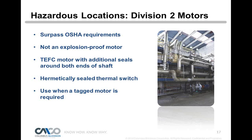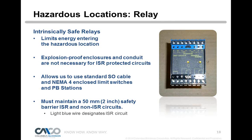As mentioned before, intrinsically safe relays. Many times if we can put in intrinsically safe relays, what that does, it limits the energy entering into the hazardous location. Explosion-proof enclosures and conduits aren't necessary for intrinsically safe relays because it limits the energy and limits the possibility of any type of spark that would cause an explosion. So it allows us to use standard SO cables and NEMA 4 enclosed limit switches and push-button stations. So these devices actually will help us maybe scale down what we really needed to offer because of this device.